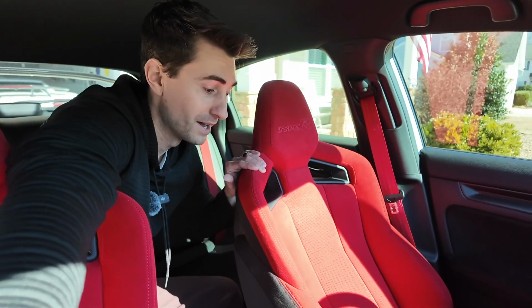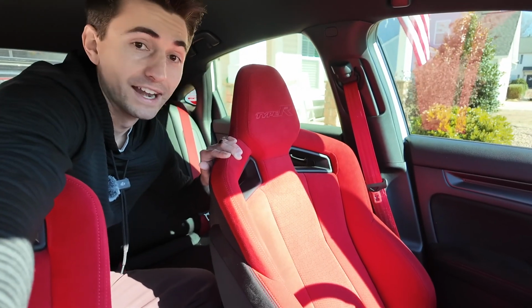I would say the top 3 bucket seats factory. This, the BMW M cars, carbon seats, and maybe a Lamborghini Huracan's carbon bucket seats as well. So the fact that this car's bucket seats compete, in my opinion, with way better cars, that is pretty cool.